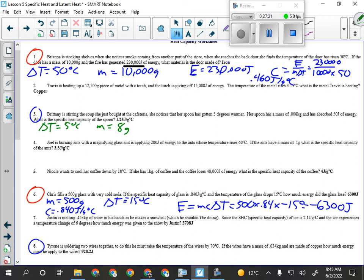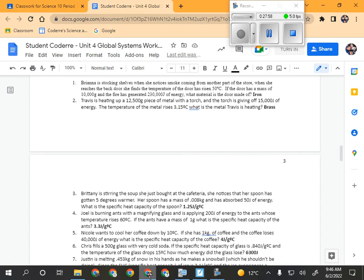And we know that it has absorbed 50 joules worth of energy. Okay, we are looking for the specific heat capacity of the spoon. So E equals mc delta T, and we're looking for c, so we'll divide both sides by m delta T, okay, and go 50 divided by 8 times 5, which is going to give us 1.25 joules per gram degree Celsius.